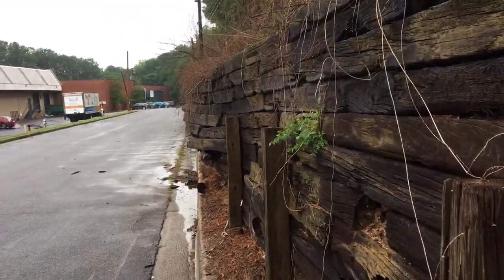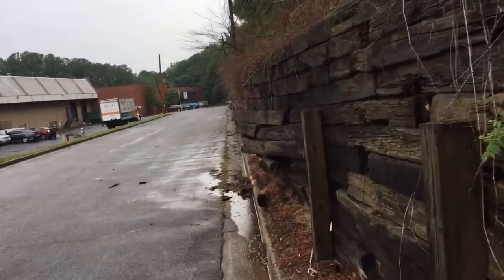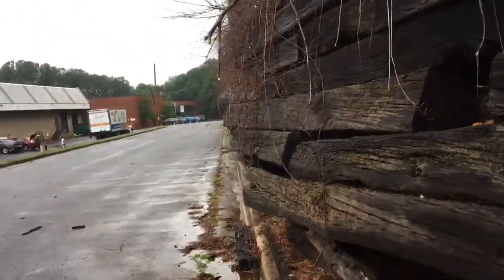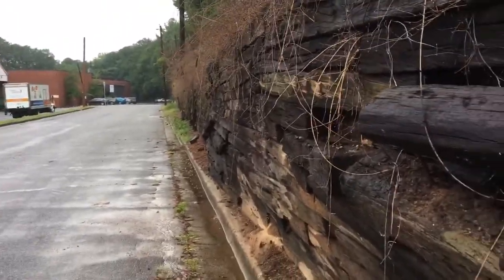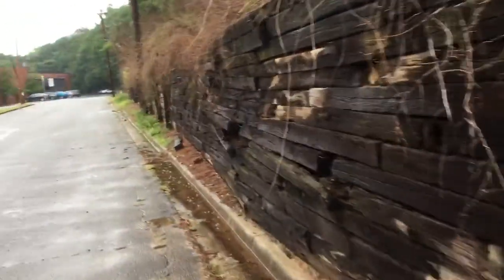Oh my God. Stay the hell away from it. You're gonna die looking at it. Look at that bulge. It's about to go. Look at that. Oh my goodness. The whole wall's gonna go. Look at that. The whole damn thing. Wait till you get to this side and you can see it. This whole side's about to go.